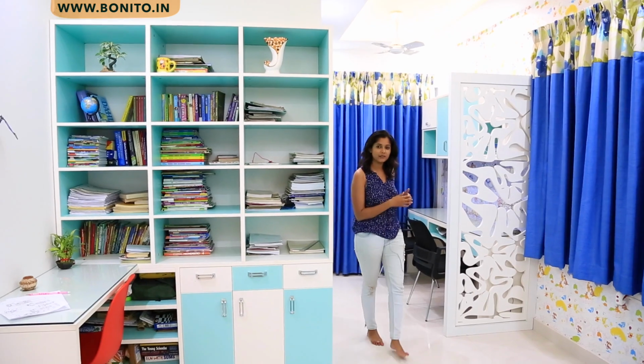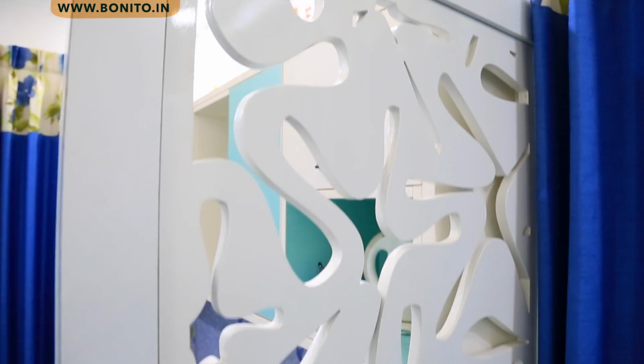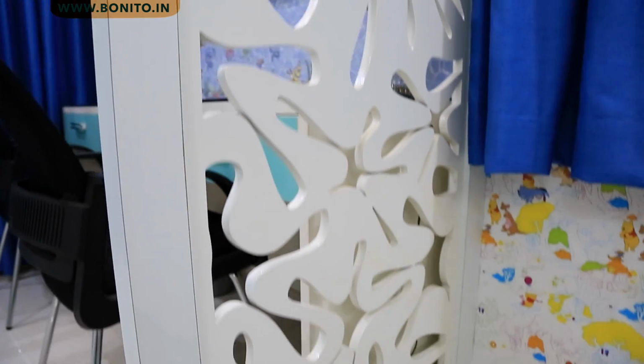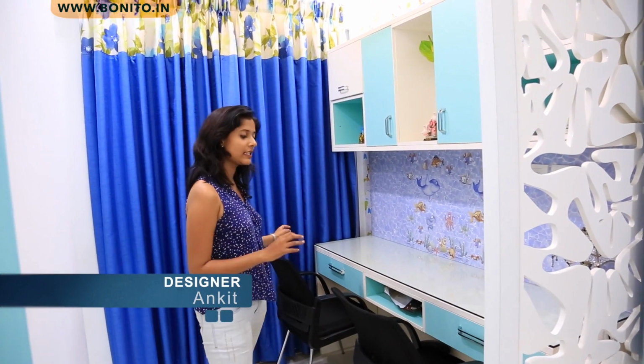On this side we have a CNC partition. This is a little partition between the study area and the bed area. Even this is kind of amoeba flower shaped. It's very nice.